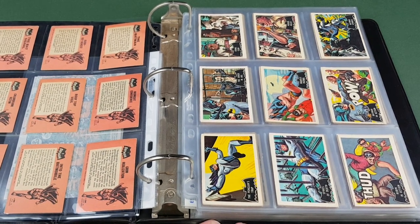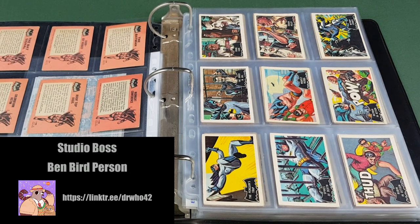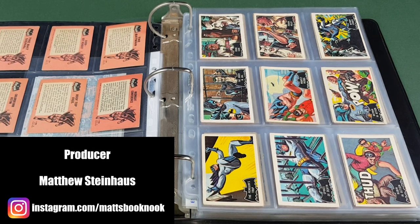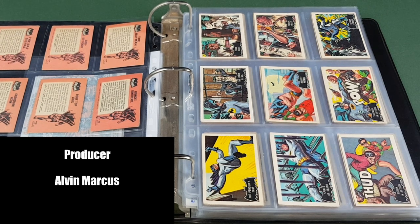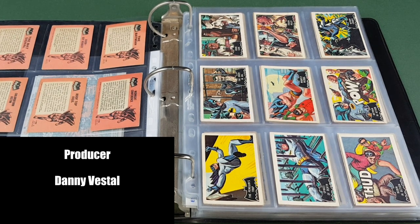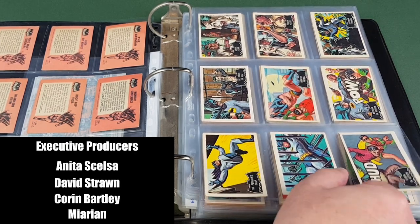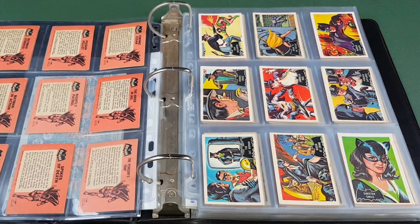So, very sort of kind of pulpy looking set, lots of peril. Is it telling a story? They do. Yeah. The first 44 cards are stories, linked stories. There's 4 11-part stories, one with Joker, one with the Riddler, and so on and so on. Yeah. And the rest of the cards are a single story. So we're onto the Catwoman story now.